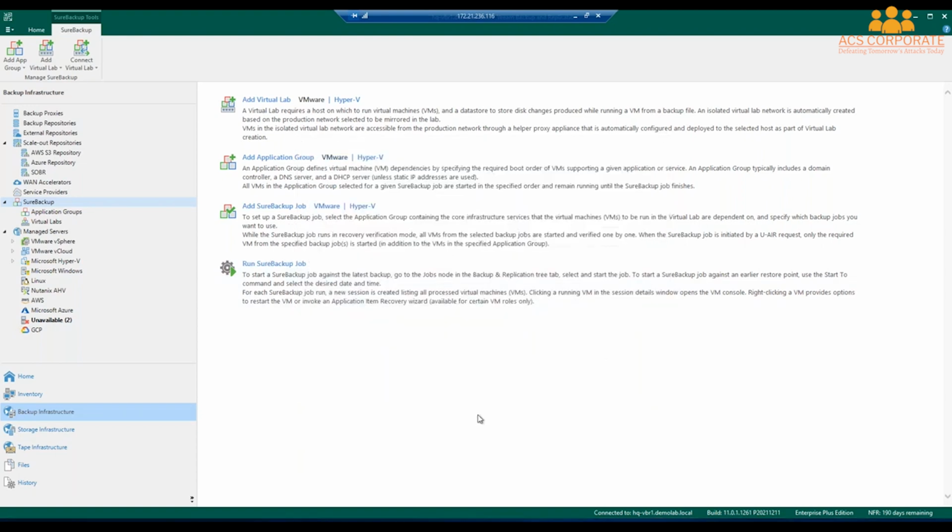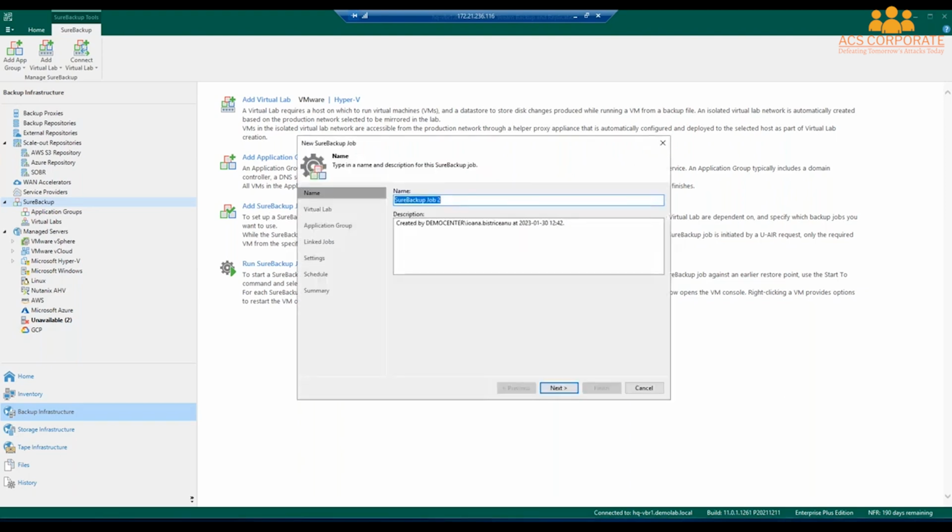All right, so you've defined the virtual lab, you've added an application group. Now we schedule a Sure Backup job, and I will show you something really, really cool. Because for Windows machines, you can leverage your existing security solution to run an antivirus scan, and you will just need a simple XML file that will tell Veeam what the return codes for malicious files are and what the return codes for clean systems are. And we trigger a scan of the VM, and you decide what to do.